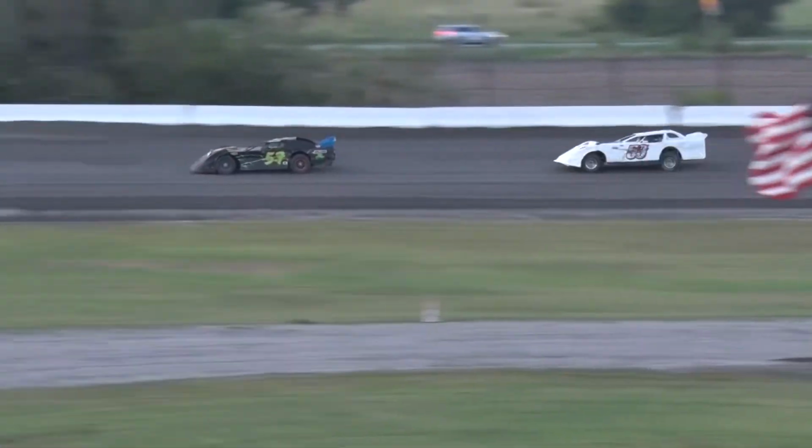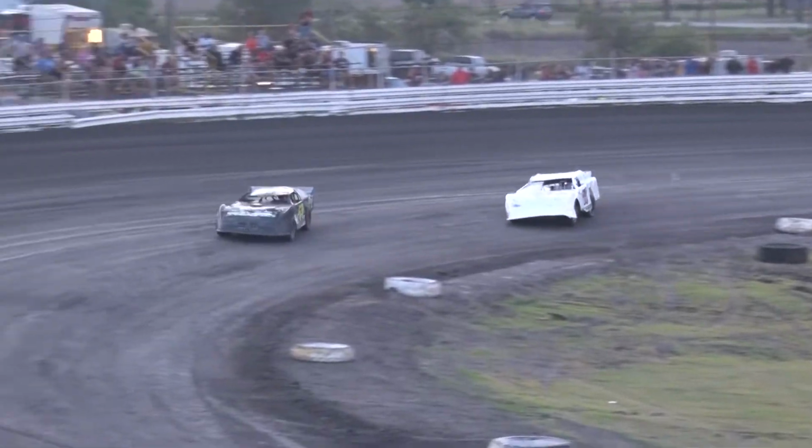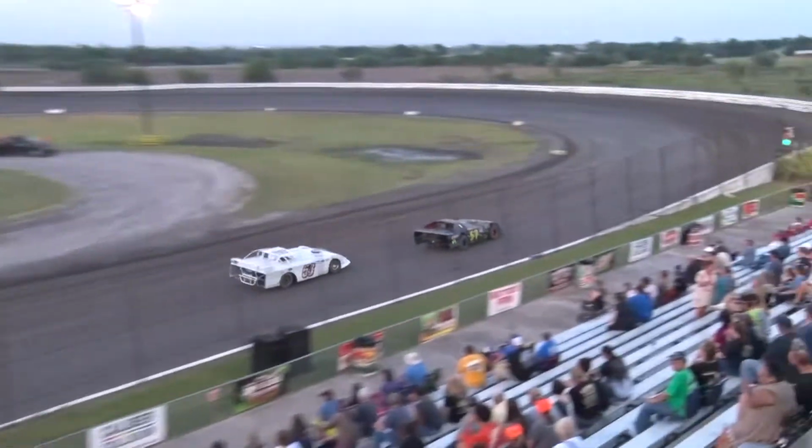Jason Kelly showing that he knows his way around South Texas Speedway, takes the lead from Matt Fox on lap number six. We're working number seven right now. Coming into turn number three, Matt Fox playing defense, trying to play catch up. Looks to the bottom as the white flag comes out. Not going to be enough. Kelly leads lap number seven.